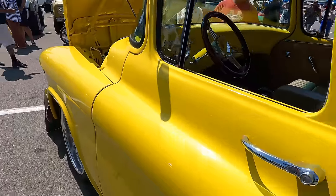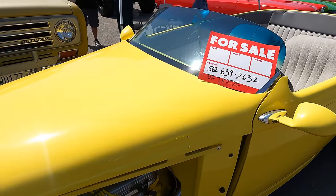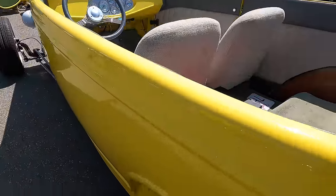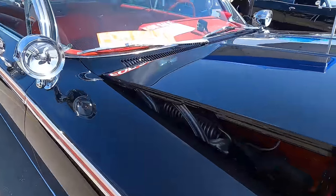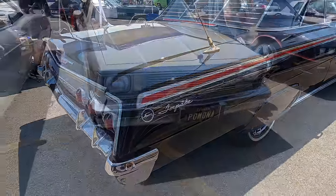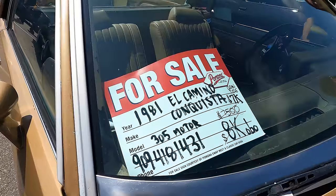This is honestly the most crowd I've seen this place in quite some time. No price or trade. There you go. I think it's for sale. It's a 62 Impala that's for sale. No price on it though. El Camino, it's for sale for $7,000. It's been marked down a couple times.